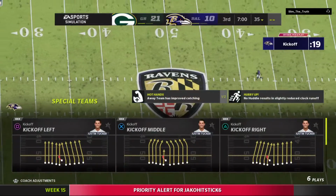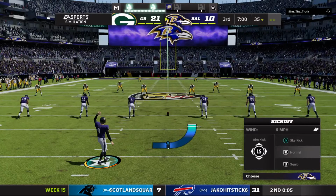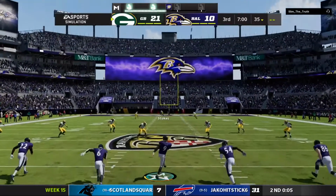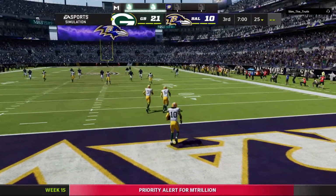All right, Coach, thank you, and we welcome everyone back for quarter number 3. So it's the Packers set to receive the kick. They've got the lead as well as we are underway in the 3rd quarter.